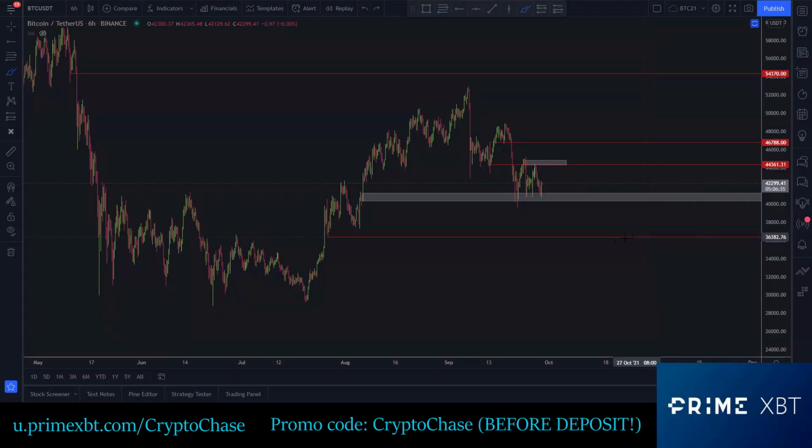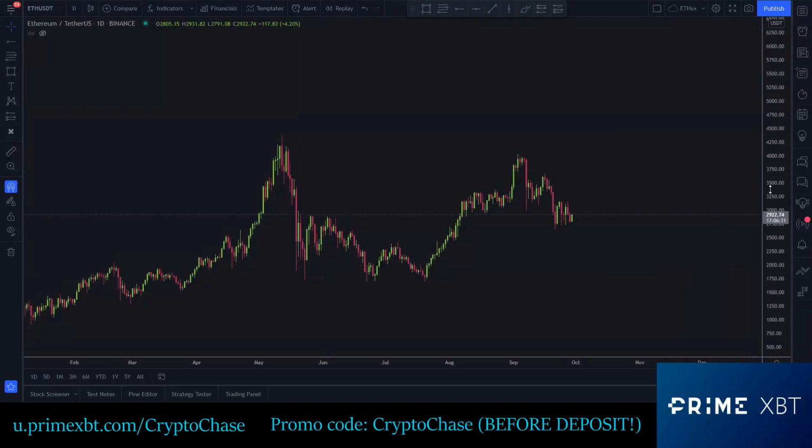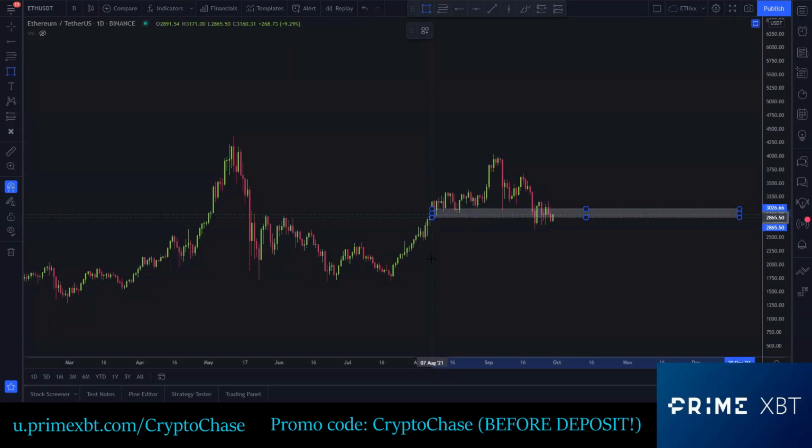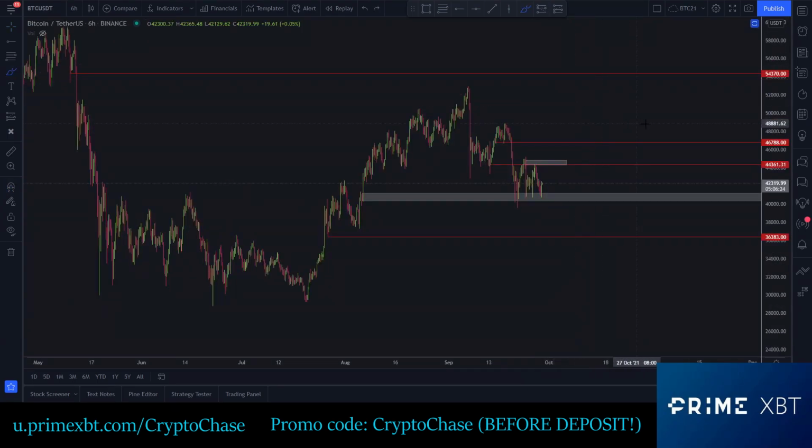Let's see. I have not done analysis as deep for Ethereum, so we'll just mark out some basic levels. My main focus, I guess we'll just talk about the market for a second, but my main focus recently has been Bitcoin. Right in here, this area is just choppiness, and I haven't been trading much during this area. Sure, there's a lot of scalp stuff you can do in here, but I don't think there's anything really worthy of going over in the video for this area.